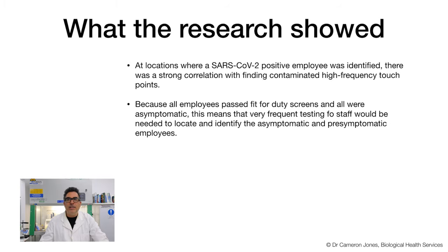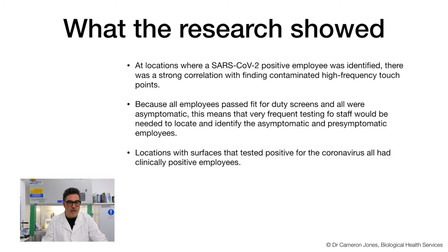Because every single employee did pass a fit-for-duty test, it would mean that the only way to uncover or detect these individuals would be to test them daily. And that is just not practical and is highly invasive. It is much easier to test the surfaces.